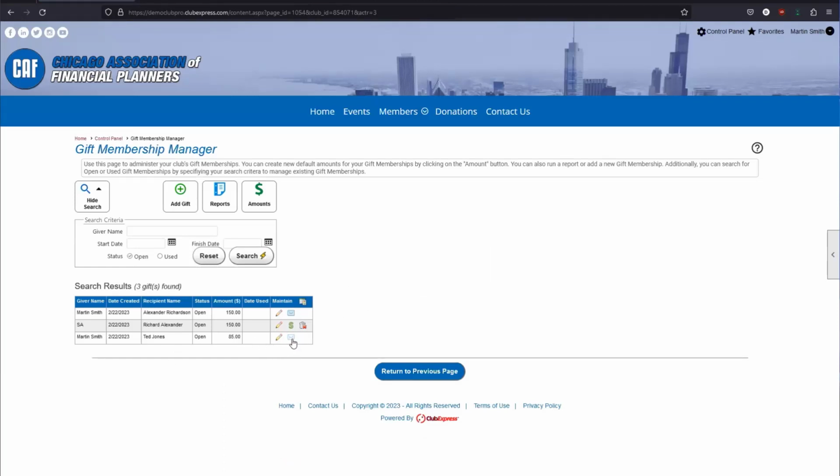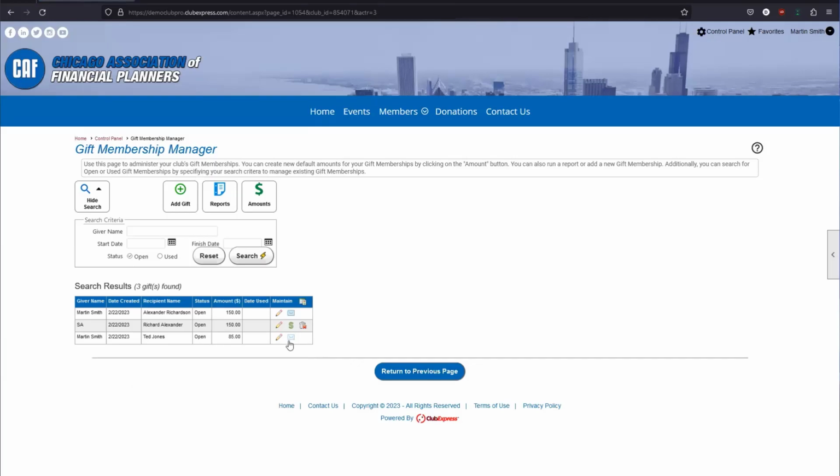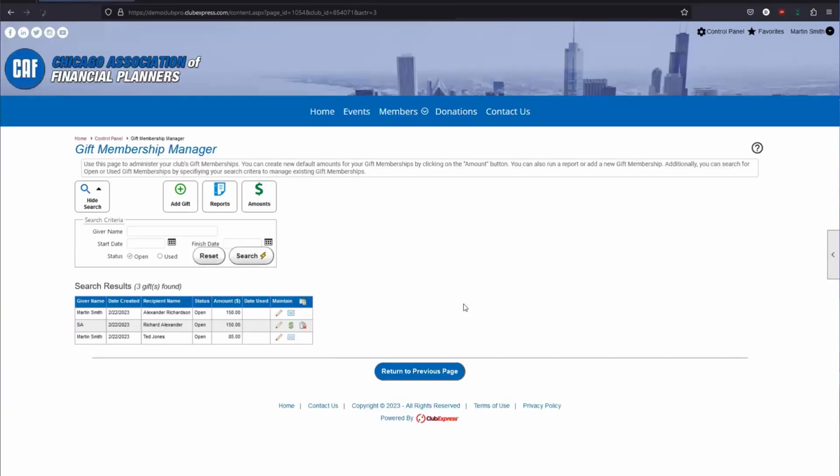You'll also have this email icon. So this little letter will resend the email. So if someone says, hey, my friend said he sent me a gift and I never got the email, you can come in here and check that the email was entered correctly and then hit resend. And that will resend the email immediately to that person. So if they're having trouble receiving that email, you can update their email and resend it.